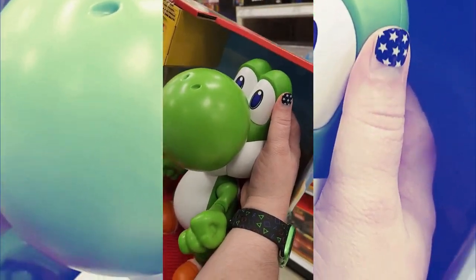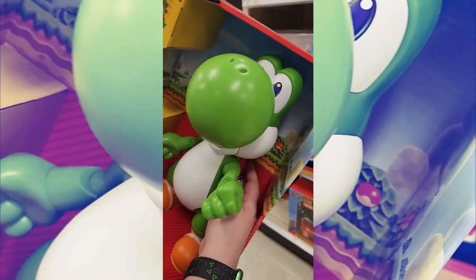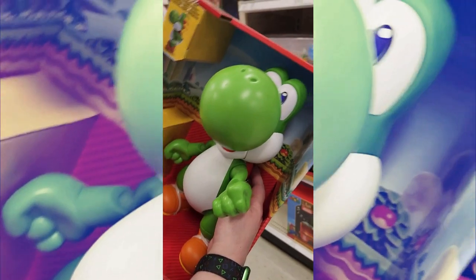Now, the funny thing is, before the convention, instead of pre-gaming, we did some pre-collecting because we had to kill some time before we could get in. We stopped at a Target. You found some things. I did.